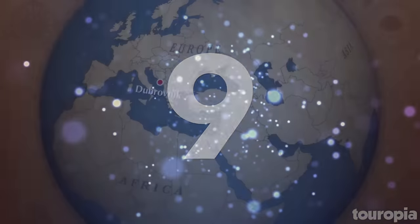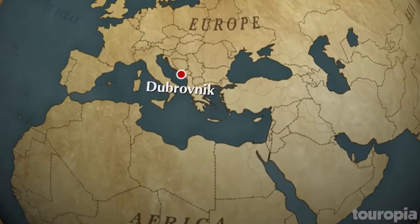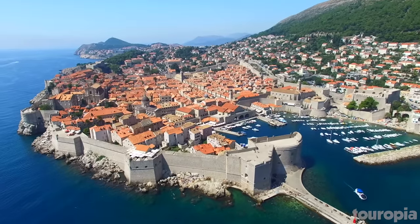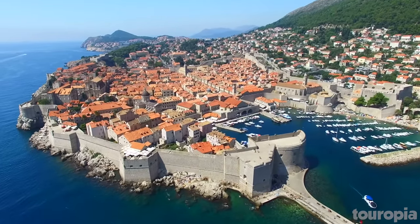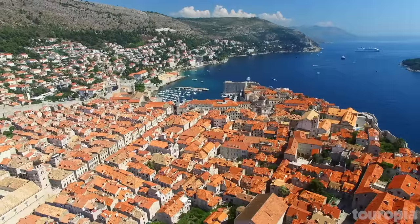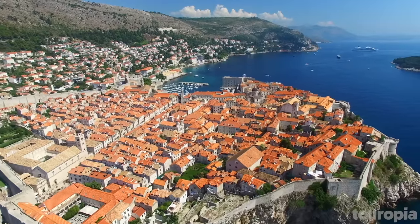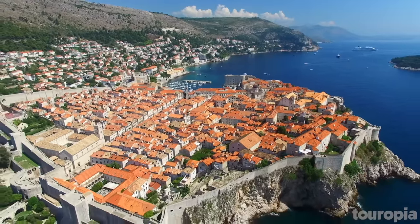Number 9. Dubrovnik. Set in the south of Croatia on the Adriatic Sea, Dubrovnik is famous for its old town. This walled medieval town was shelled in 1991 during the Balkan Wars, but has been restored to its former glory.